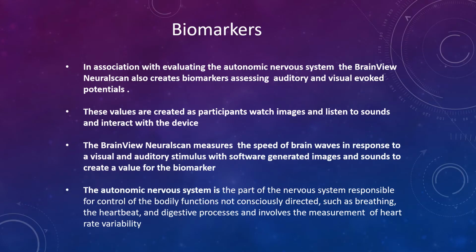Now, in association with evaluating the autonomic nervous system, the BrainView Neuralscan also creates biomarkers assessing the auditory and visual evoked potentials. These values are created as participants watch images and listen to sounds and interact with the device in response. The BrainView Neuralscan measures the speed of brain waves in response to a visual or auditory stimulus with software-generated images and sounds to create a value for the biomarker. The autonomic nervous system is the part of the nervous system responsible for the control of bodily functions not consciously directed, such as breathing, the heartbeat, and digestive process, and involves the measurement of heart rate variability.